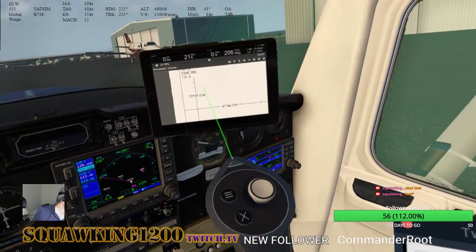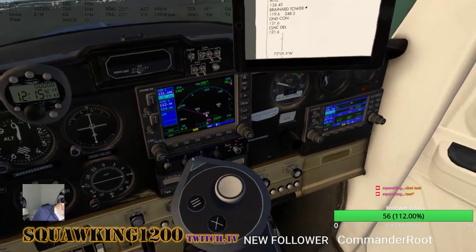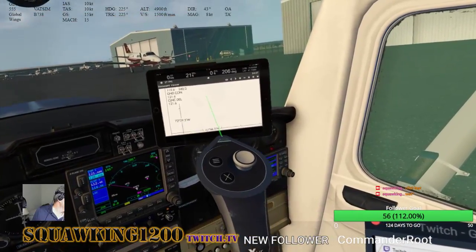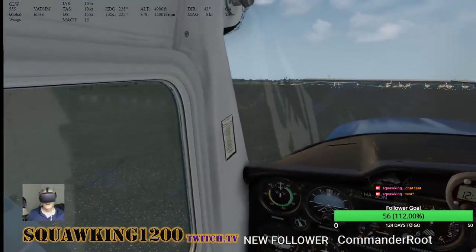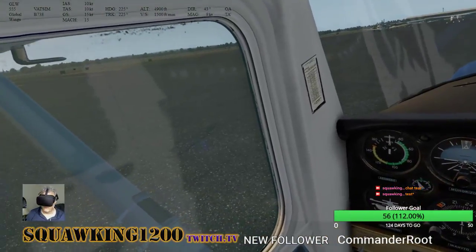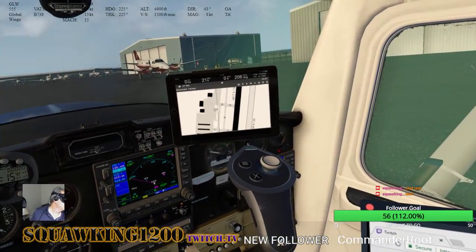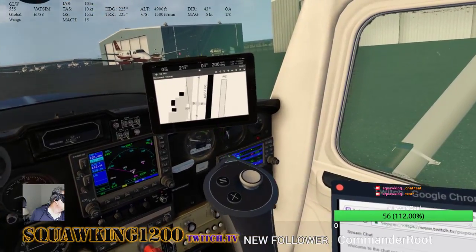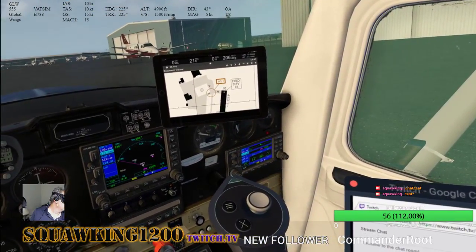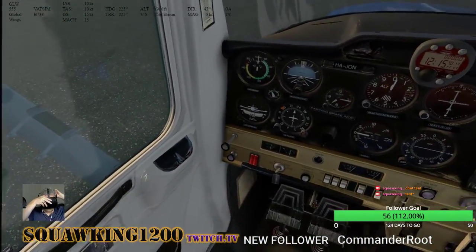And now we're going to get the ground. 121.6. Hartford Brainerd. Brainerd ground, 12 Bravo, ready to taxi. 12 Bravo, taxi to runway 20, hold short runway 20, Cessna 12 Bravo. Wind 230 at 7. Well, I just got a weird noise. I'm going to check that out.